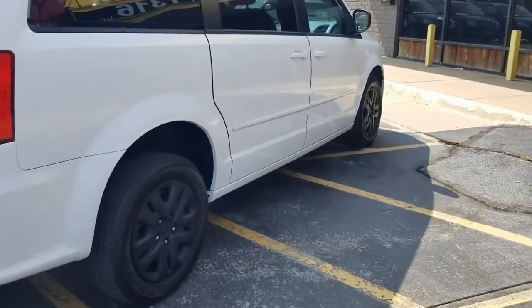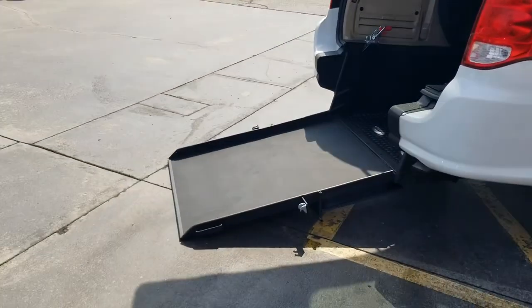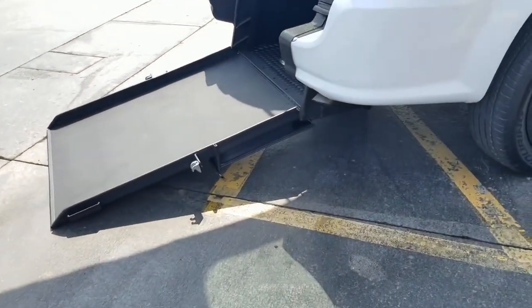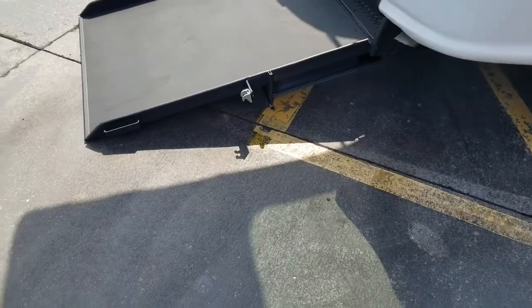If someone parks next to you in a side entry wheelchair van, you cannot get out in the wheelchair. Not the case with the rear entry. The rear entry has more ground clearance for getting over rougher terrain, and they're more affordable to convert, therefore more affordable for you to purchase.